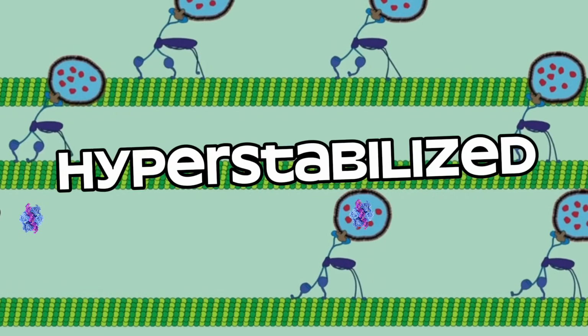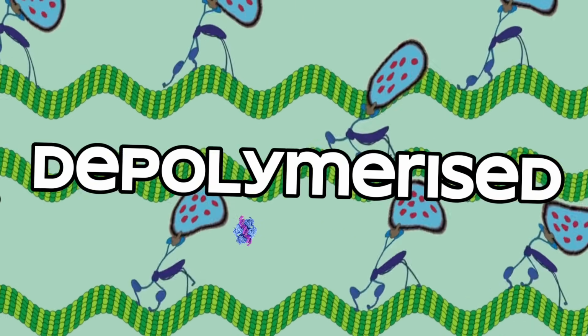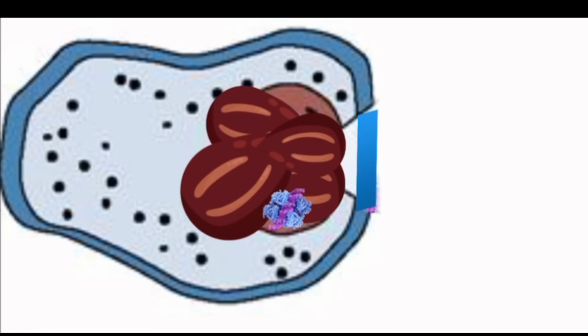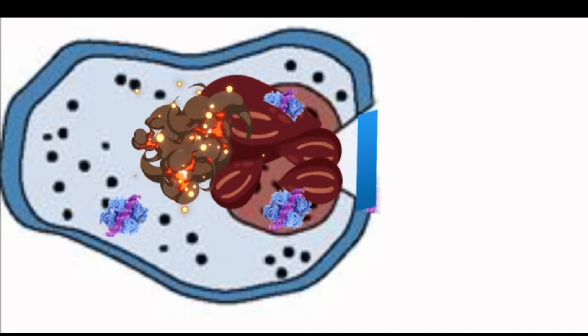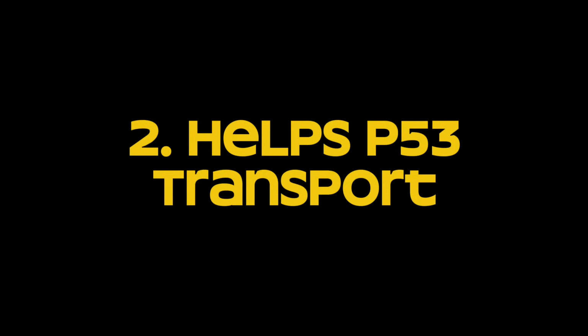When the microtubules are hyperstabilised or depolymerised, the p53 network's also struck out. This aligns well with what Jane McClelland and others who've advocated preferring low-dose chemotherapy have said. p53 is so important because it promotes pro-apoptotic cell death functions within cancer cells to initiate programmed cell death. So the second helpful thing Fenbendazole does at low doses is help increase p53 levels.